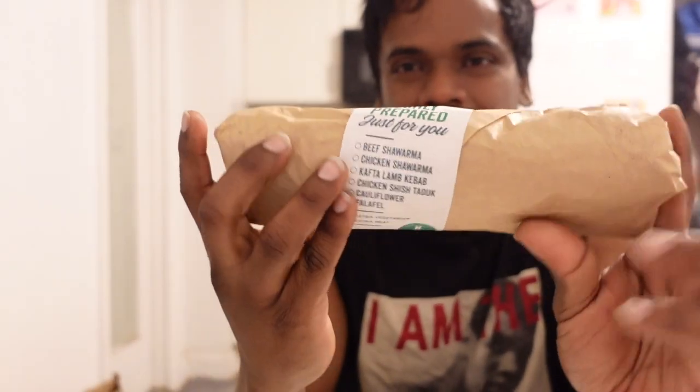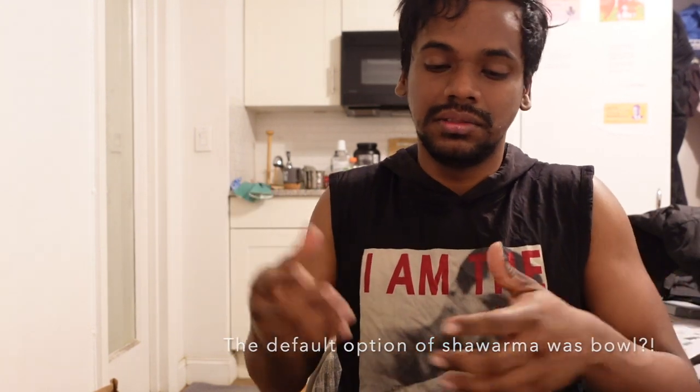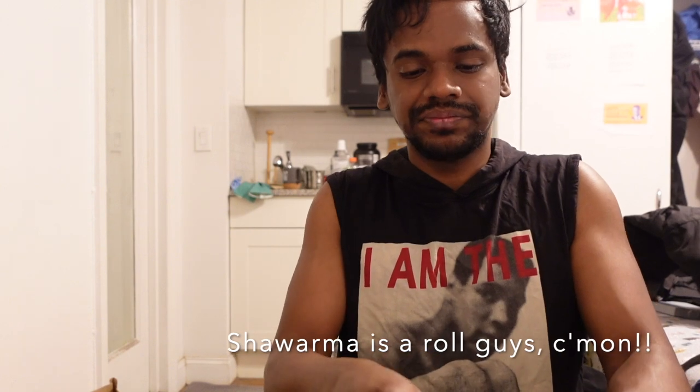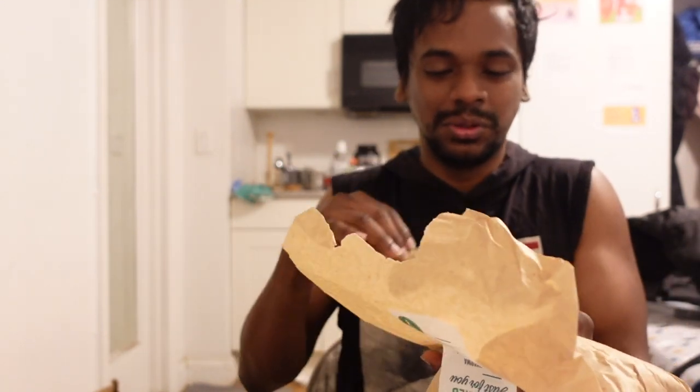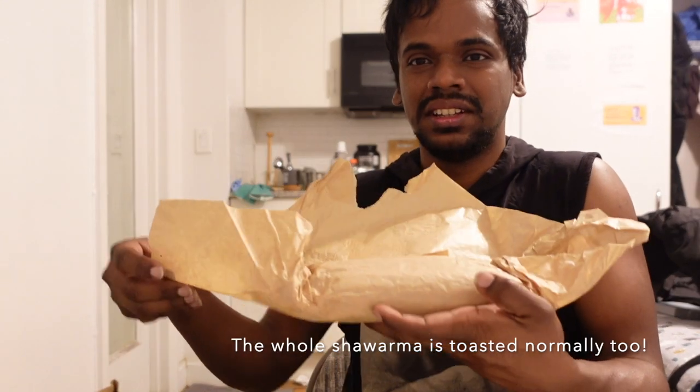From Naya Express, I got some really good shawarma. Well, there was some confusion at the store. Normally it looks like Americans here get shawarma as the plate, the meal with salad and rice, and I don't blame them. But that has evolved into something else. The shawarma here now comes with rice, even if you order the roll. And it's toasted. Would you believe it?